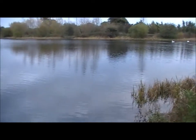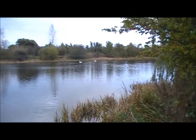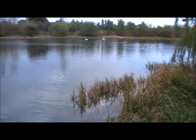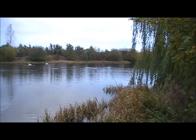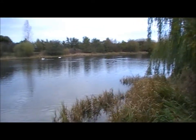For a start, we now have two lakes. The one that I'm fishing here is called Lower Lake. It used to be one big lake, but just beyond that tree there, obviously you can't see from this angle, there's a partition which forms another lake. So the lake has changed dramatically.